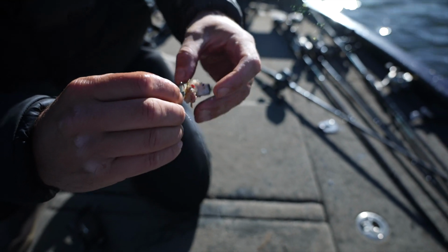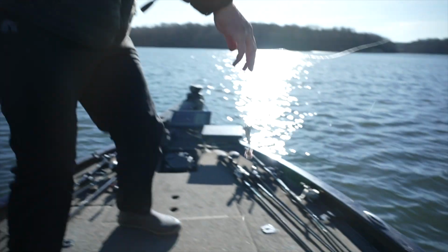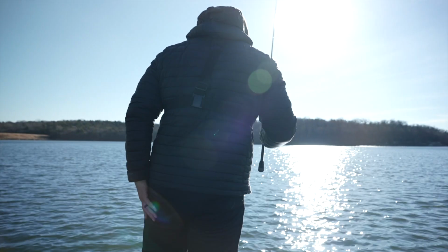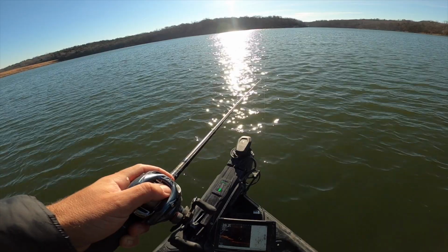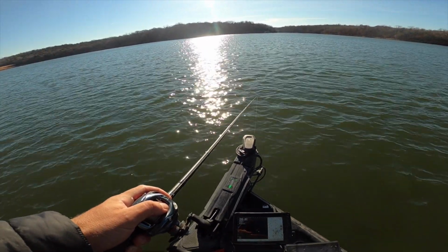It's kind of weird how small of a piece you want to use. This is actually almost too big of a piece, but these fish smell extremely well, so it don't really matter to them, I don't think, as long as they can smell it. Kind of drop it down off the drop off there, wiggle it in their face, hold it still, and hold on. My hook held up really well. That was a good practice one.